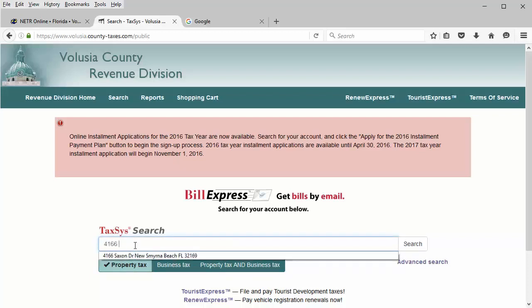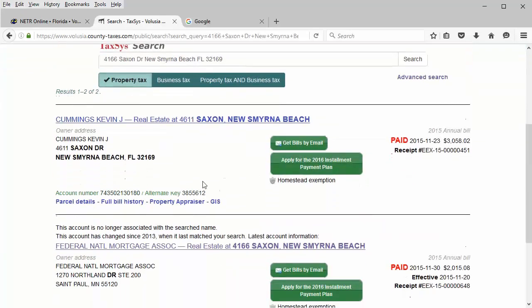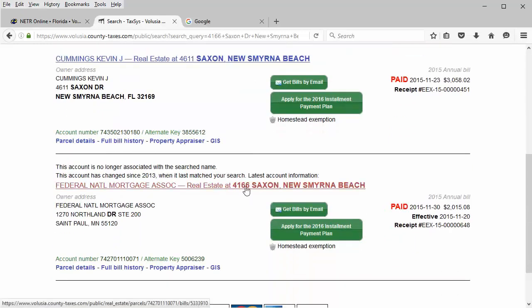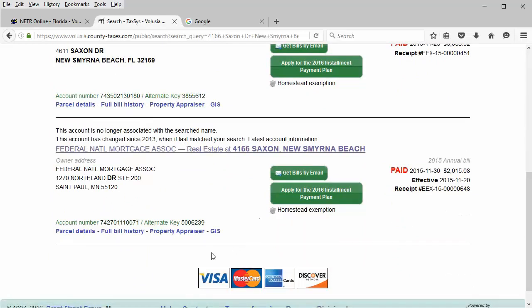This is a property that's a perfect example of that. It pulls up both this one, 4611, but remember, I didn't type in 4611, right? I typed in 4166, and then I get it right here, this second one. Okay, it's nice about this service that they link to some of this other data right here. I'll show you that in a moment.